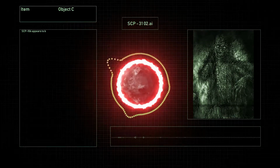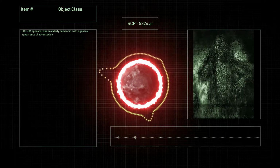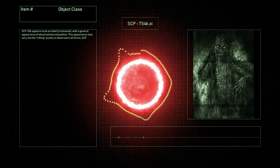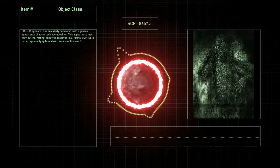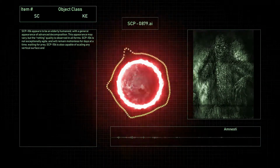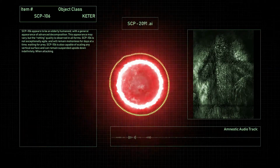Description: SCP-106 appears to be an elderly humanoid with a general appearance of advanced decomposition. This appearance may vary, but the rotting quality is observed in all forms. 106 is not exceptionally agile and will remain motionless for days at a time, waiting for prey. 106 is also capable of scaling any vertical surface and can remain suspended upside down indefinitely.